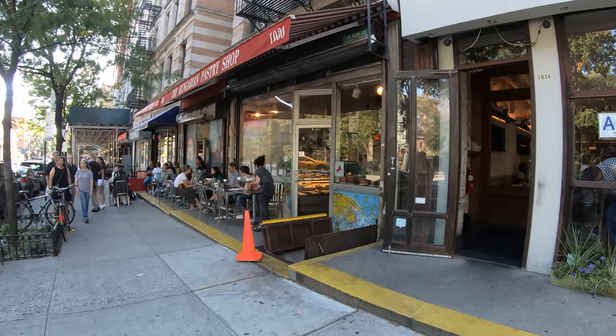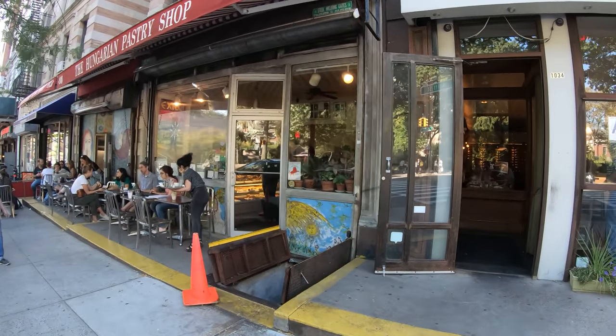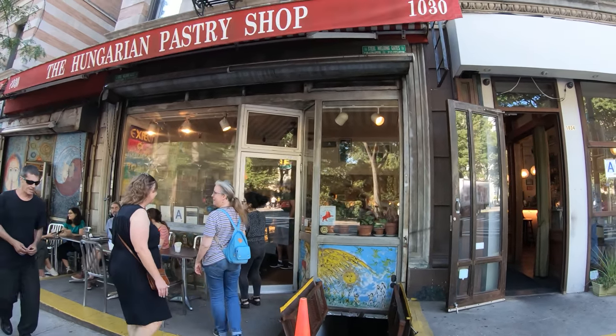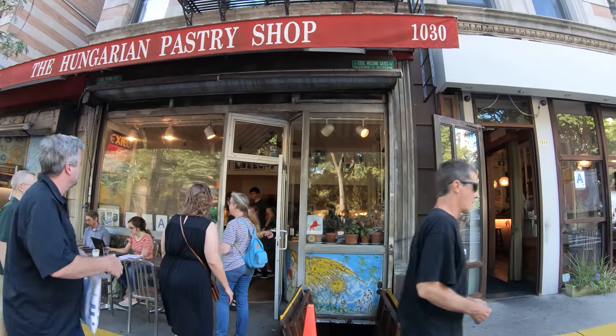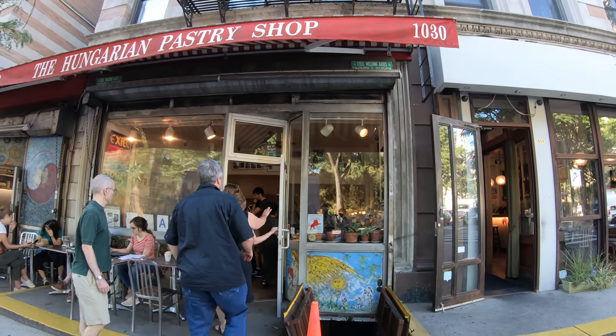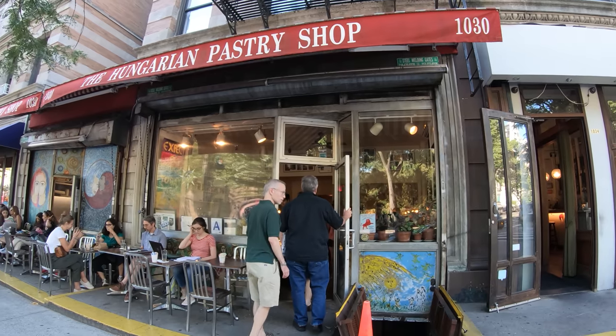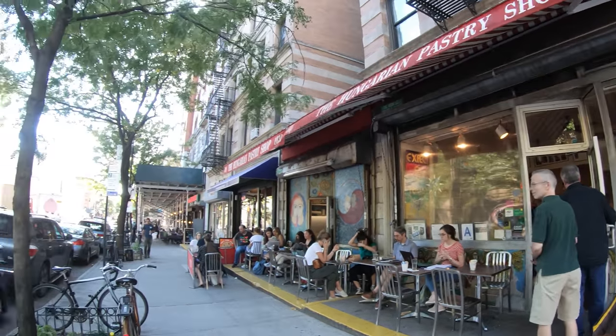This, in my opinion, is one of the best pastry shops in New York City. It's called the Hungarian Pastry Shop. Really old school place because it looks straight out of the 1920s. They have really these huge streusels filled with cherries, prunes, and a bunch of other different fruits. And also they have just great coffee. Highly recommend it. And it's one of the few places in New York City where you can sit outdoors and not break the bank.